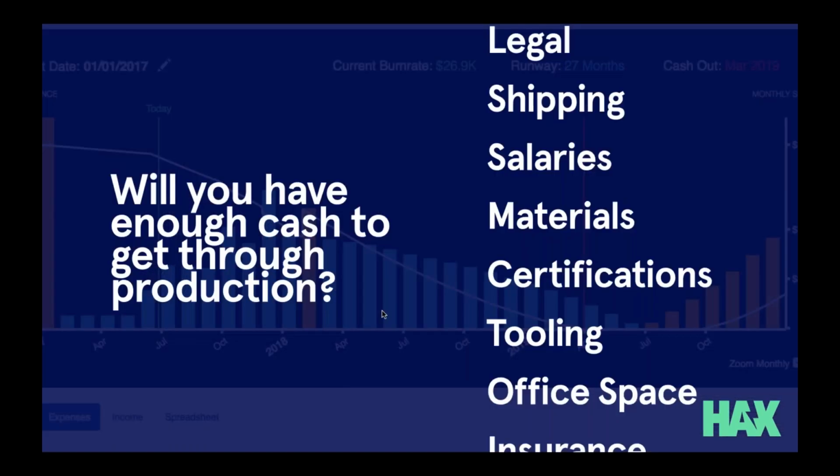And then the next thing is, when you start thinking about production, do you actually have enough money to do it? Actually making something costs a lot of money and a lot of time, and you have to think about all of the salaries and material costs, certification and tooling, office space, insurance, and legal costs. It's not that this is impossible, it's all very doable. It's just a matter of understanding all of the things that might come into play as you start going towards mass production.